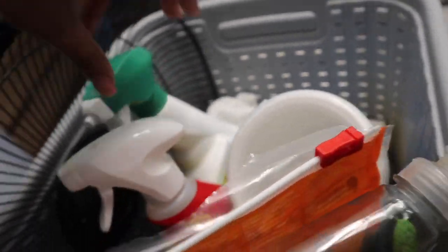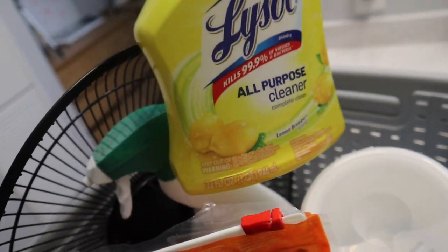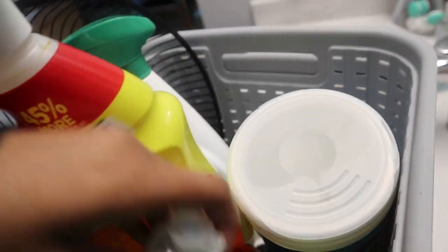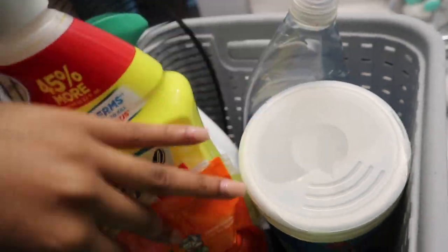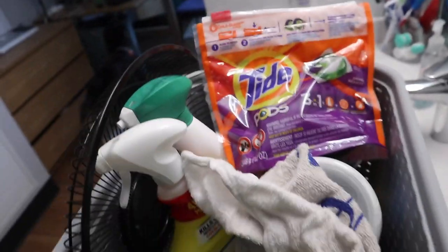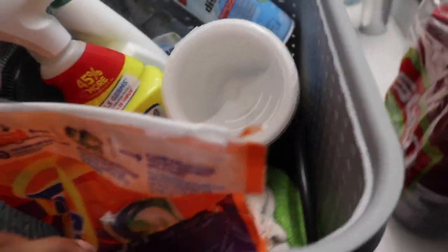This is really all of my cleaning supplies. I have the Comet, I have disinfectant spray, Clorox wipes, dish soap, and then I have my Tide pods to wash my clothes. Other than that, this is my cleaning bin. So this has all my cleaning supplies in there.